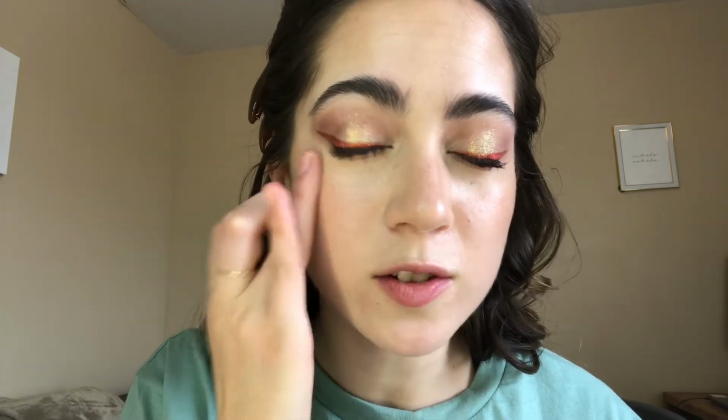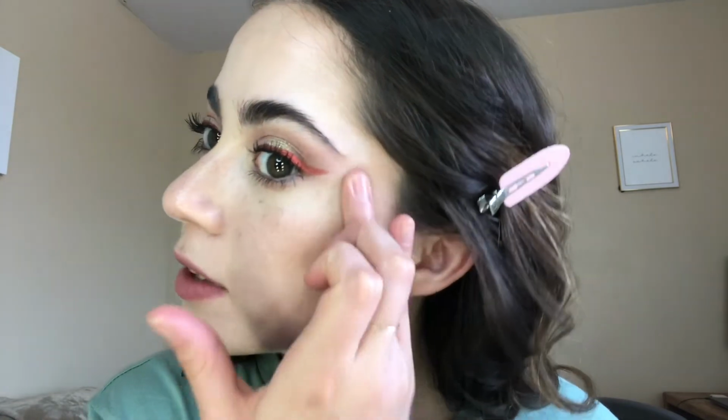So I'm just gonna go in with the cream highlight now. It's so beautiful. It's so soft. I'm so glad I picked this up. It's a very soft cream highlight formula. It's unlike anything I have. Other ones are a lot creamier and wetter. This is like a cream to powder. It's just so soft and lovely.